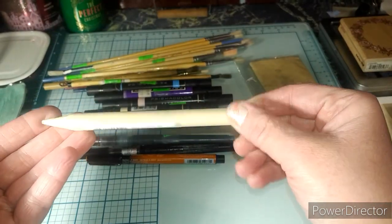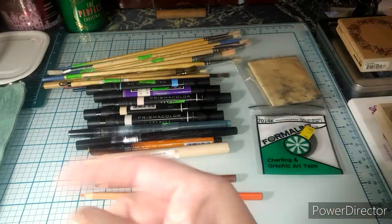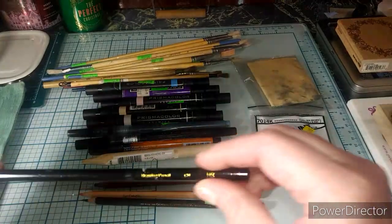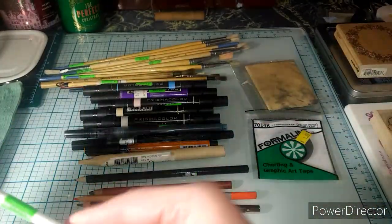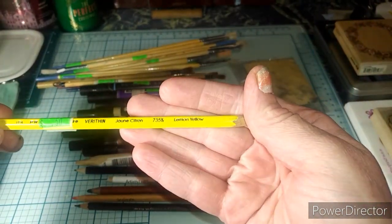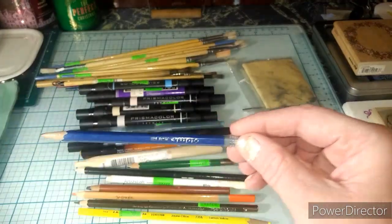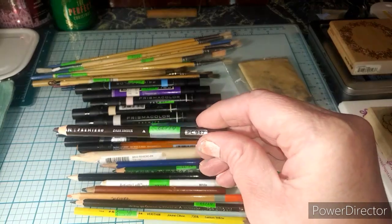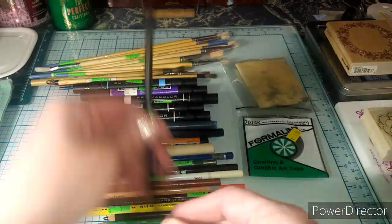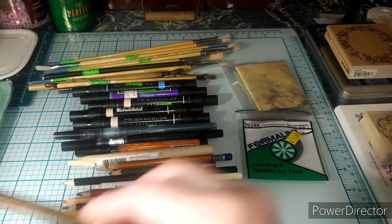I got a few colored pencils. This wood stick, I'm not 100% sure what it's used for. I will have to play with that. Got some charcoal pencils, got some colored pencils. That's another broken paintbrush. A couple more pencils, drawing pencils, colored pencils. Got a couple Prismacolors in there. That's a very thin one. I got a couple Prismacolor Premiers. You'll see those in a minute. I've gotten most of my Prismacolors at this store in the past, not in this bundle. But a couple watercolor pencils.